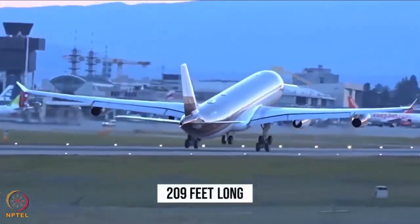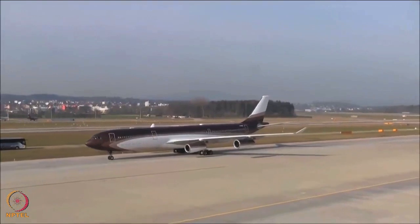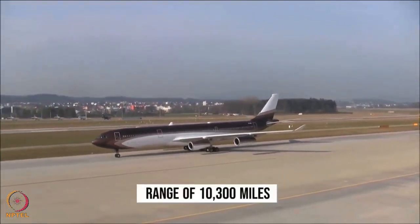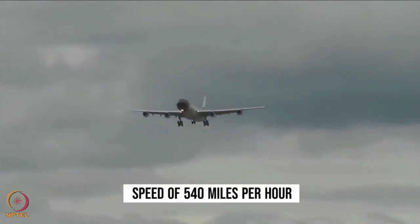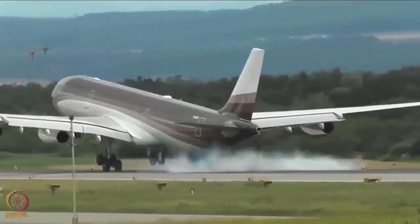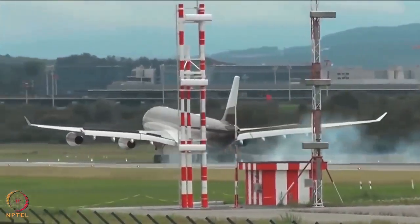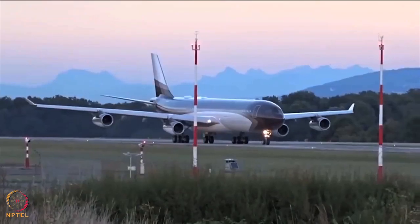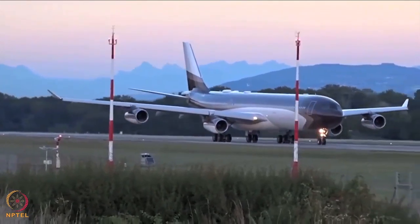At 209 feet long and with four engines, it's the biggest private jet in Russia and has a range of 10,300 miles, with a cruising speed of 540 miles per hour. The high costs and high fuel consumption mean that this model isn't often used by civilian air fleets, but when you're one of the richest people in the world, it's unlikely to matter. Very little is known about the interior of Usmanov's jet, though, as no images have ever been released.